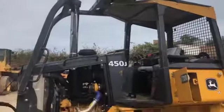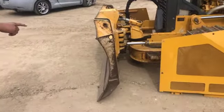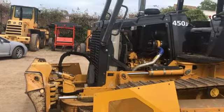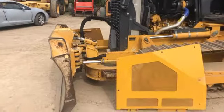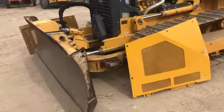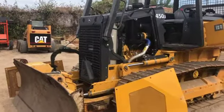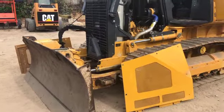As far as this blade here, this blade height is actually 3 foot 1 inch. It's got a different blade on it. It's a higher capacity blade than what comes on the standard dozers. The standard dozer's got a 2 foot 7 blade. This has got a 3 foot 1. It's 8 foot 1 inches wide, and the blade will tilt in either direction 22 degrees. It's got a cutting depth of 20 and a half inches.